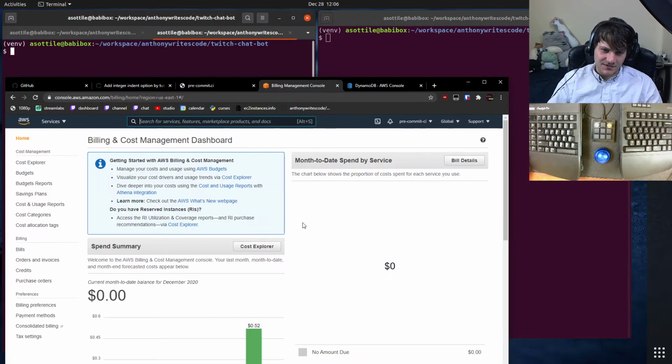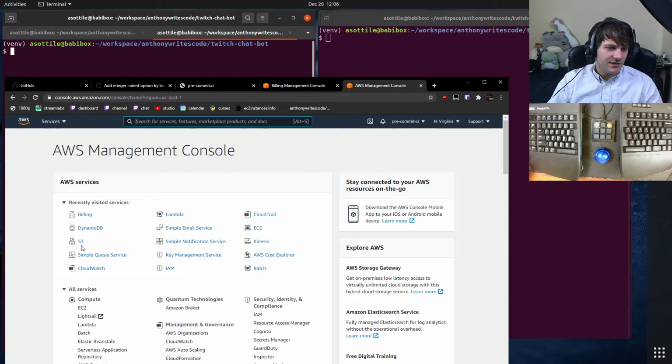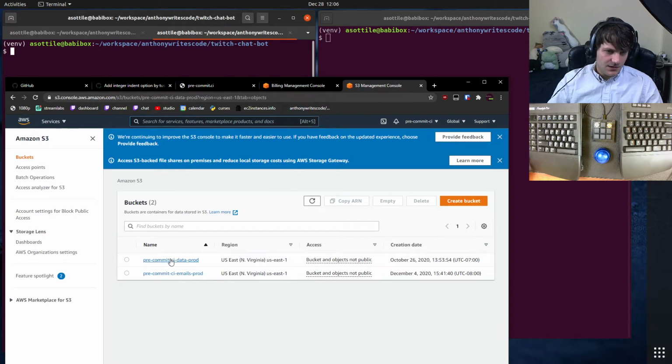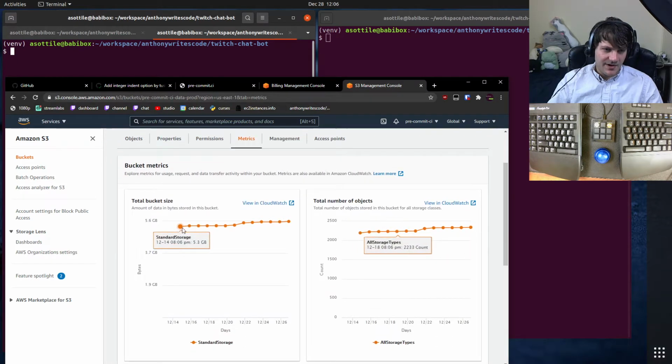And if I can cache those on disk, and if we actually look at the entire corpus of the pre-commit.ci cache data over the last two and change months, in this bucket, metrics, we're looking at about 5.5 gigs, which is not big data in any way, shape, or form. So I can just attach a 10 gig drive to my instances and cache the entire data set, and potentially save a lot of S3 IO. But anyway, that's what we're gonna try and do today.